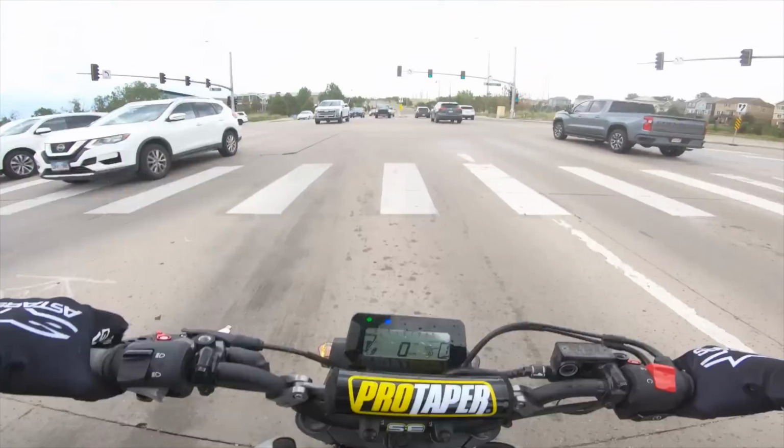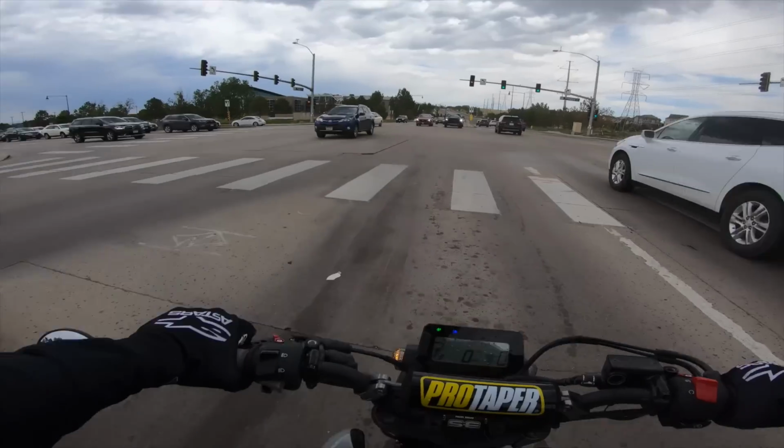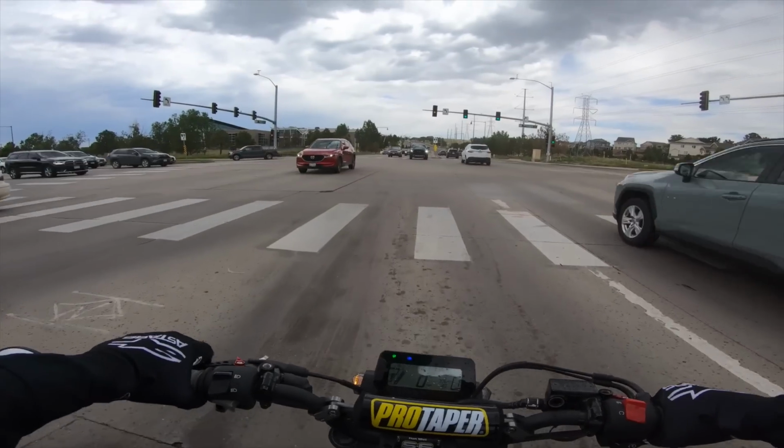This thing is not heavy enough to trip this light. Come on, I need a car to come behind me.